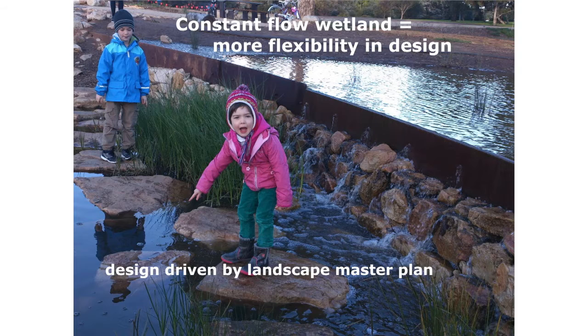As I mentioned earlier, we made the decision to pump from the Sturt River. That gives us the ability to pump out as much water as we want, and we can set up what's called a constant flow wetland. So we don't have the big level variations that you get in gravity-fed wetlands, and it gave us a lot of flexibility in setting the levels of the wetland, so we could be driven by the landscape master plan.